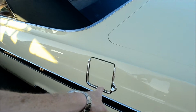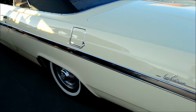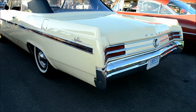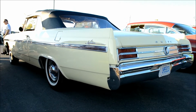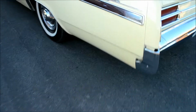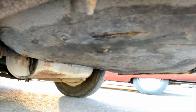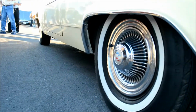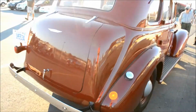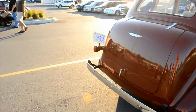Look, you even have the door filler guard. The door filler guard here. That's optional. You know? That's a beautiful automobile, man. I love Buicks. I love all big Buicks. Look at that. Fantastic. Original caps. Then you got your 37 Chevy here. Master.